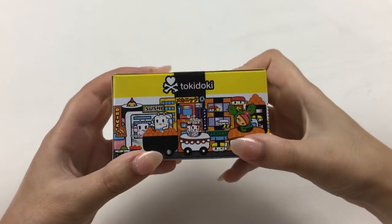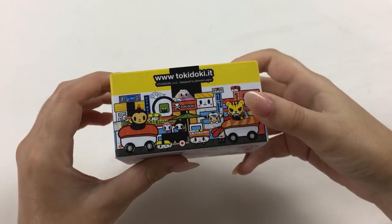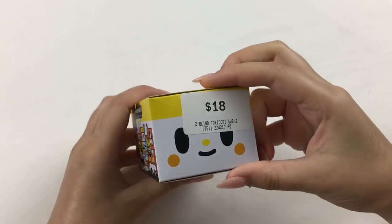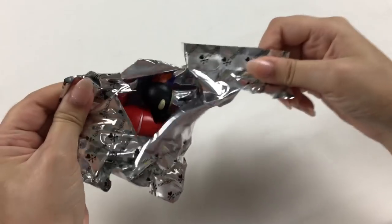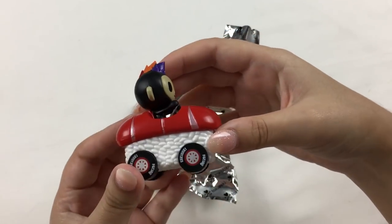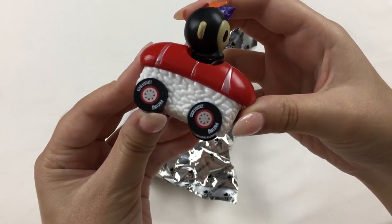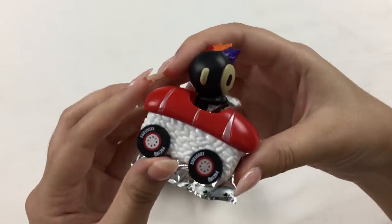Onto the second box, we'll go with this TOKIDOKI sushi cars, and I got this one on sale as well. I think I ended up getting this one for like $4 or something, so it was a really good price. Here is the blind bag. Okay, so who do we have? Ooh, this is such a cool character. Does it say the name of it there? No, it's just TOKIDOKI. TOKIDOKI Racing, it says.